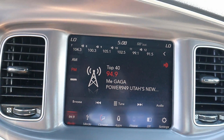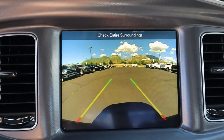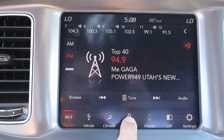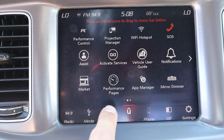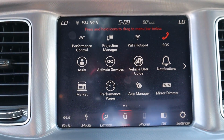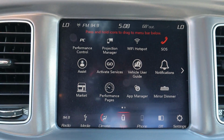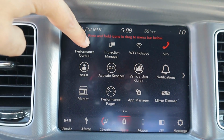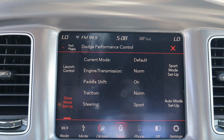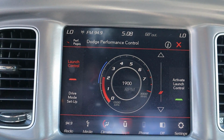Now coming here to the center stack, we'll pop it into reverse so you guys can see what the back of the camera looks like. The trajectory lines do turn with the steering wheel. And this is the more updated version of the touchscreen for the Dodges, so response time on it is really solid. And you guys can see you do get a dual zone climate, even though this is kind of like your entry level interior. You still get the performance pages, which you guys have seen a million times, so I'm not gonna put you through it, but the performance pages just show you different gauges, so I can see real-time horsepower, RPMs. And they got the performance control for the different drive modes. The most important one obviously is sport mode, and even get launch control, so pretty neat.